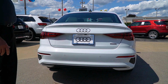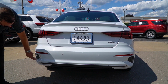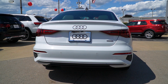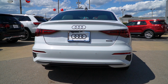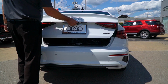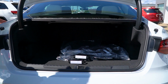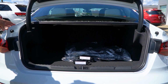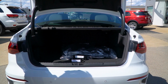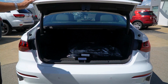Integrated spoiler is now standard on the A3s. You're going to see a little bit of an accent down here with the black honeycomb diffusers, as well as those reflectors, and that kind of dual exhaust design down below with that rear fairing. Back here, just about a hair under 11 cubic feet. They do make a front wheel drive option on this car. Those sell fairly well, but it's the Quattro that's really the king in this vehicle. So fairly good, enough for your weekend groceries, getting away on the weekend.